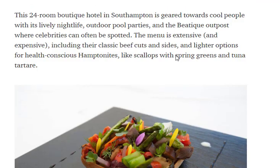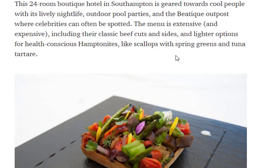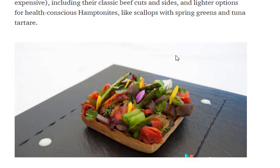The next in line is the Capri Southampton at South Padre Island. It has good lively nightlife, outdoor pool parties, and the menu is extensive.